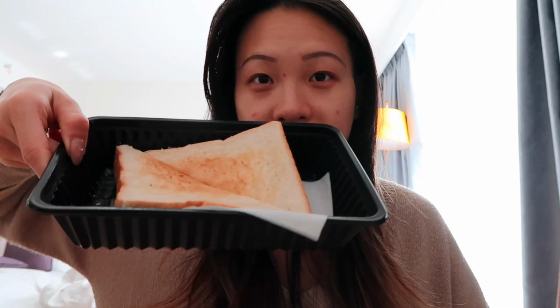Every time I go to a Hong Kong cafe in New York, I always have to get this. I only got it once when I was in China. Also, I will try this. It's so little. I need to slather it. Oh yeah, it's good.